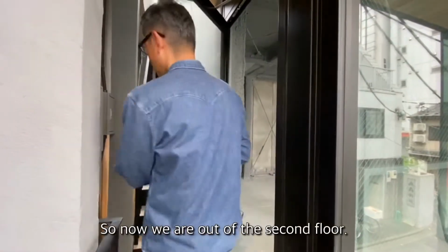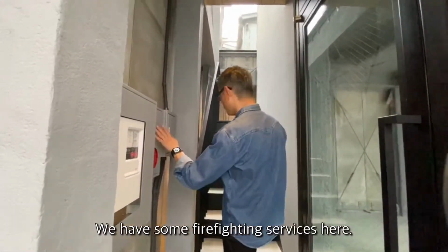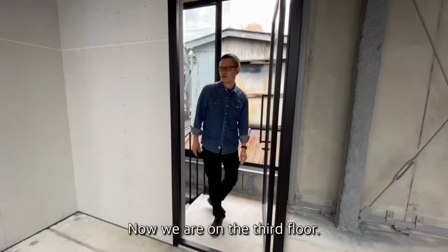So now we're onto the second floor. We have some firefighting services here. And this is the stairs to go upstairs. So now we're on the third floor.